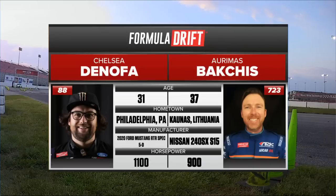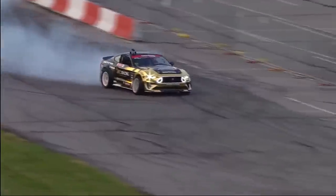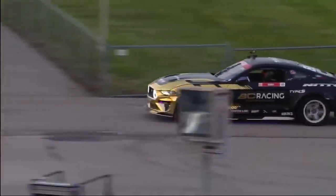All right, the finals are here, the Type S finals. Denofa and Odie. Where are my Denofa fans at? Make some noise online and in the stands. Stomp your feet if you're with me. And then Odie Bakshis, we're ready to send it for the final time here tonight. Well, two times technically, because each driver will lead.